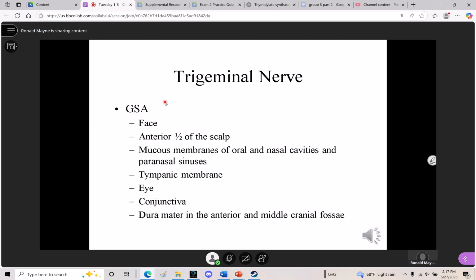Not only is it the face, but it's deeper structures like the mucous linings of sinuses: frontal, nasal, maxillary, ethmoidal. Oral and nasal mucosa, tympanic membrane, the eye conjunctiva, that's the lining. Even the dura mater, a little branch that goes back to the dura of the anterior cranial fossa.